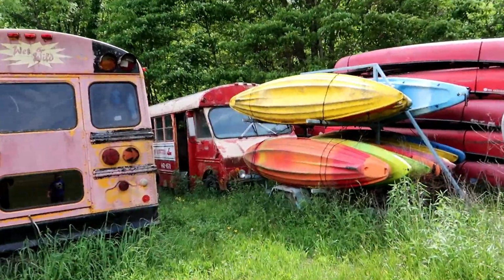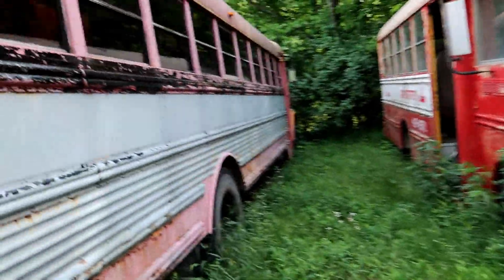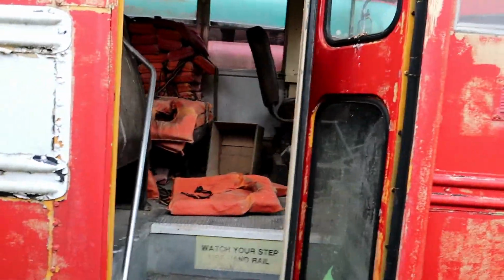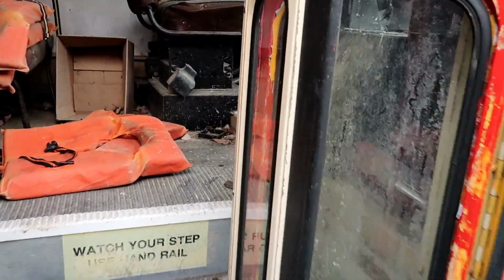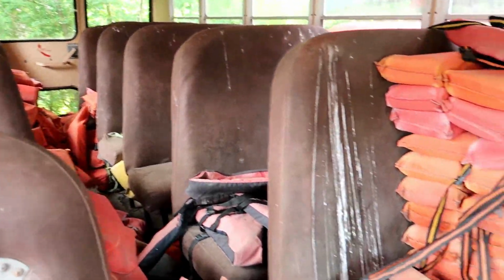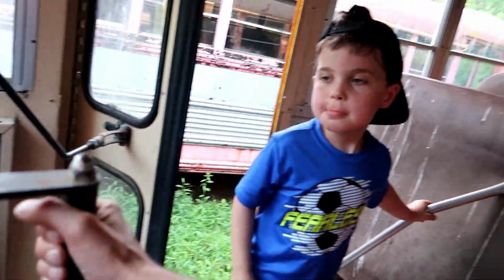There's a bunch over here, huh? Let's go check out this bus, dude. Look, this bus isn't closed up. Canoe Outfitters. Let's go check it out. Oh, it smells bad. It smells like an old tackle box up in here. All right, Aiden. Seatbelts, everyone! The horn doesn't work. I'm trying to beat the horn. Is that a key? See if the door works.